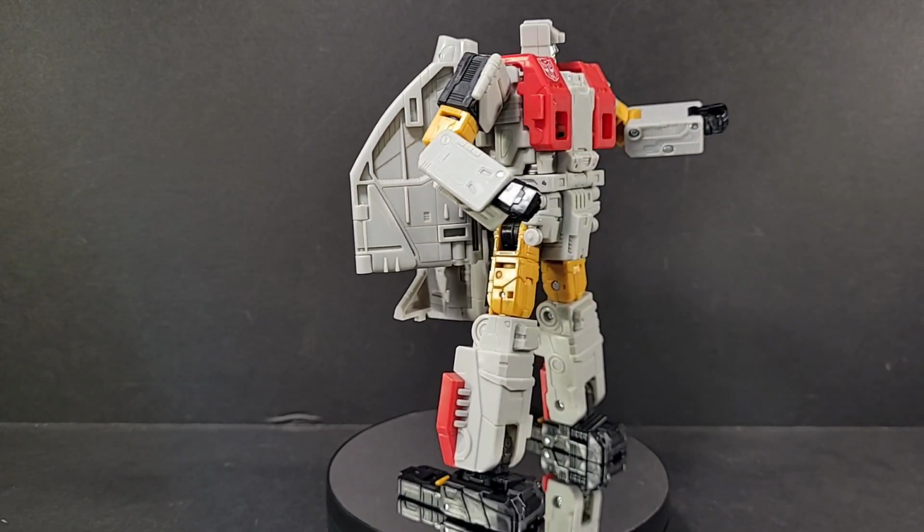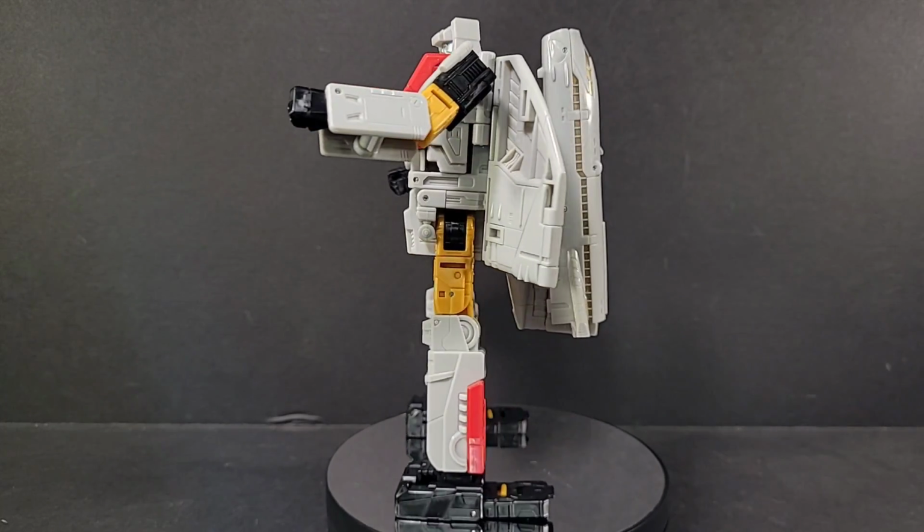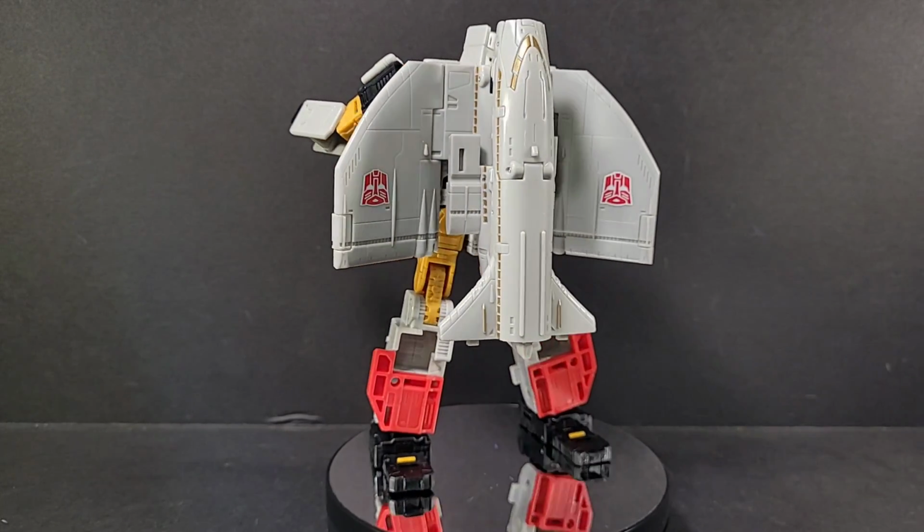And again, I feel he's pretty weak in the legs. I hate the big feet. I understand why. But he's weighty. He's solid.